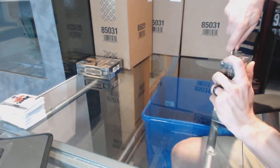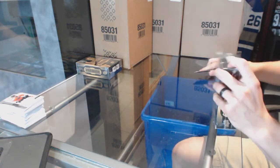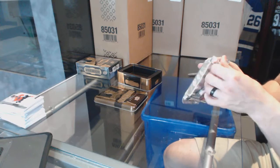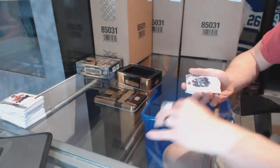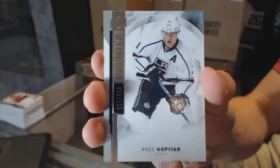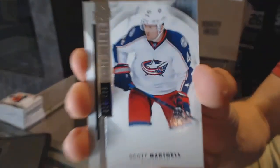Tin 4. Alright, we've got a rookie jersey for the Vancouver Canucks, Hunter Shinkaruk. We've got a rookie number /399 for the Vancouver Canucks, Jonathan Dahlén... Base card number /399 for the LA Kings, Anze Kopitar. Base card number /399 for the Columbus Blue Jackets, Scott Hartnell.